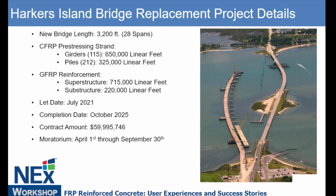And there's a moratorium during the summer months because this is an environmentally sensitive area. There's oyster harvesting, a very big tourism area with fishing, and so no work within the water is allowed during those summer months. This is a photograph of progress that would have taken place just prior to April 1st last year.